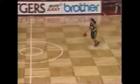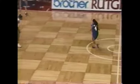And this good defense just stimulates and pushes the Rutgers offense, which is something Coach Stringer always wanted to get into, a full court defensive pressure type situation, and get that running game started. But you can't get a running game started if you don't have rebounds, and it all stems off your defense.